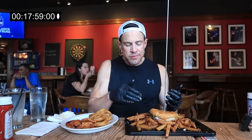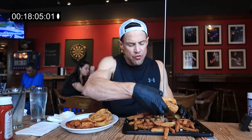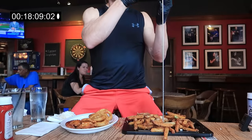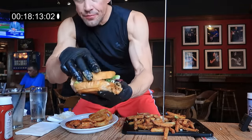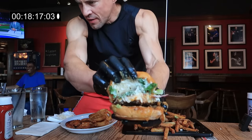On to the bottom one, which is apparently one of their best burgers here. I believe it. It's called the Mopsy. Oh man, look at this thing. That's the Mopsy right there.